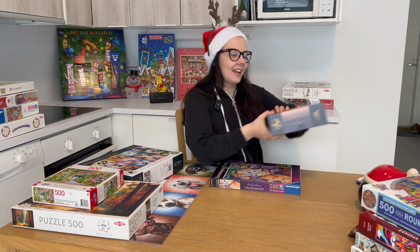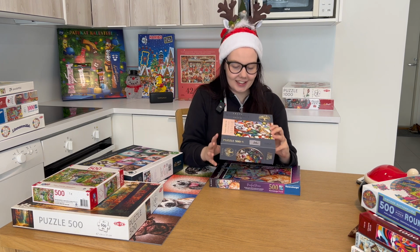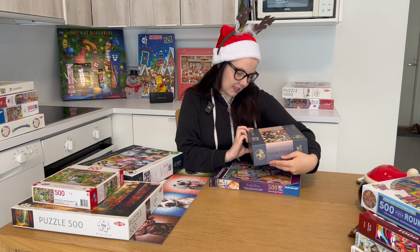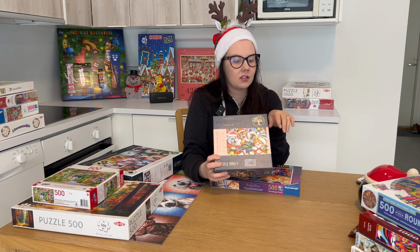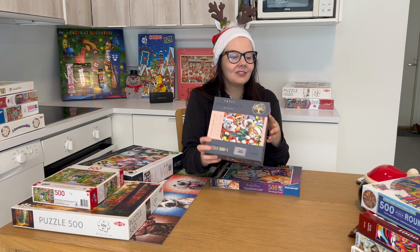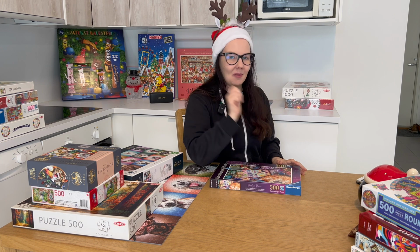And this is the most amazing thing I've ever found. It's wooden, it's Christmas, it's cats, it's so cute. It's also Trefl, so I'm very excited. I'm expecting a high quality. I think it's also 500 pieces. Yeah, so it's quite big because my previous wooden puzzle was quite small. So I am so excited for this. Wow, I'm so excited. That's probably the best of the Christmas puzzles, but I have a couple more.